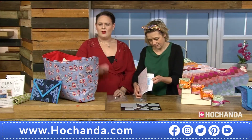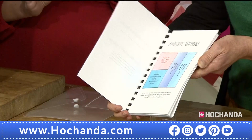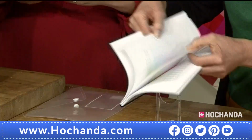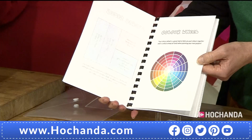So you've got your planner. This is great. So you've got an information section. So sizes of fabric. You've got your colour wheel in there, which again is so important. We sort of brush over our colour wheel, but it's so important to have. And if you're out and about, you can just refer to your colour wheel. It's just so useful to have.